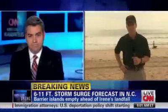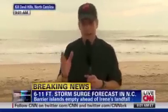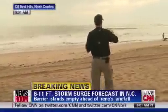Let's start with Reynolds Wolf in North Carolina's Outer Banks. Reynolds, they're bracing for a direct hit, aren't they? They certainly are. One of the most troubling things about this area is the area itself and how susceptible it is to these tropical systems. When you think about the Outer Banks, North Carolina, first and foremost, you have to think about the waters offshore. Got a couple things coming into play.